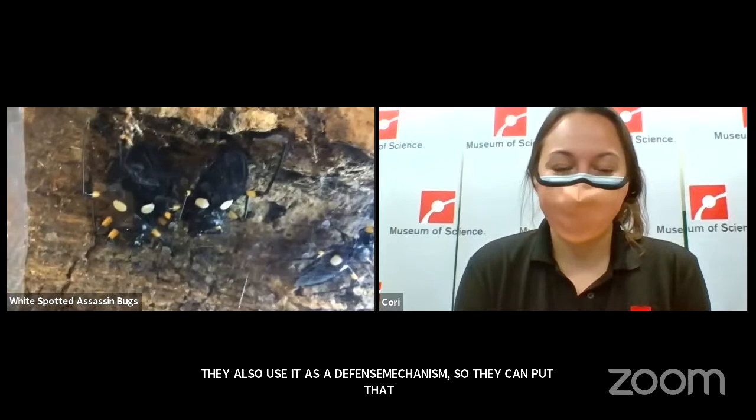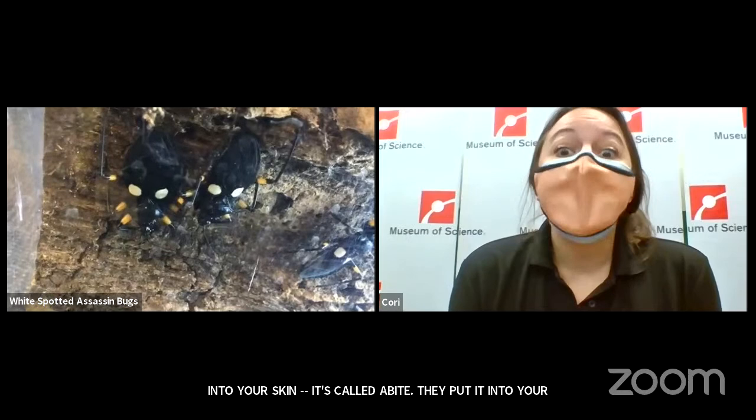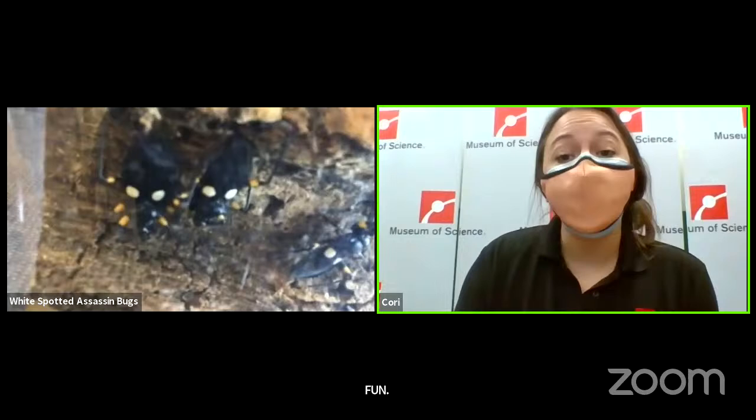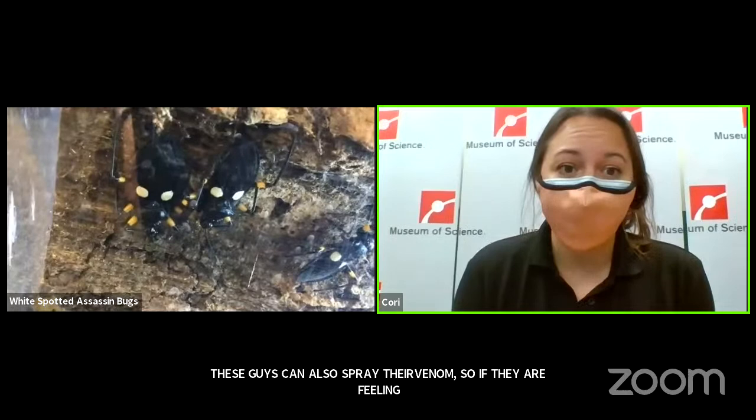This is a good one. Are the spots some kind of warning? That's a great question. So they are. They tend to mimic other animals, or I should say other animals tend to mimic their white spots. Those white spots do let predators know, hey, I'm venomous. I'm not going to taste good. You're going to get hurt if you come near me. So that is such a great observation.